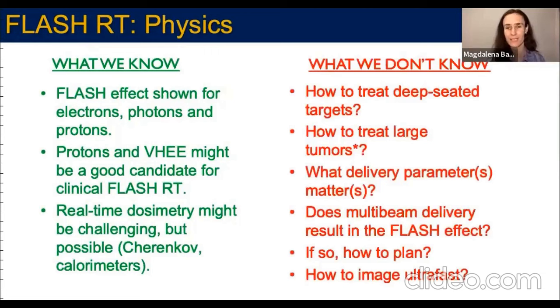What we don't know is how to treat deep-seated targets, how to treat large tumors, or if even these large tumors would see the FLASH effect. What are the delivery parameters that matter to achieve the FLASH effect? Does multi-beam delivery result in the FLASH effect? I don't think there have been any studies looking at multiple beams. And if so, how to plan for this, and how to image ultrafast? We haven't really answered any of these questions, but we have certainly been working on that.